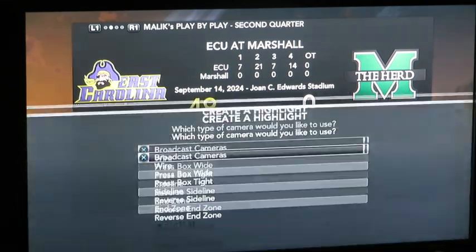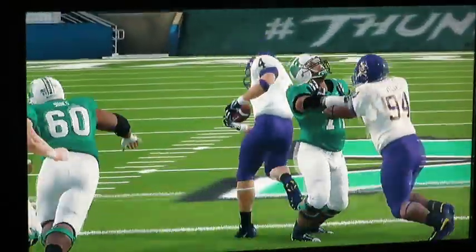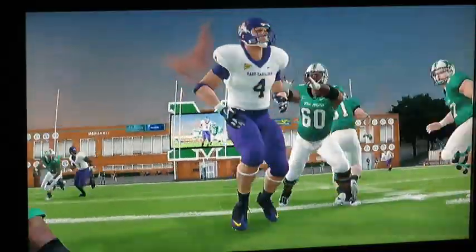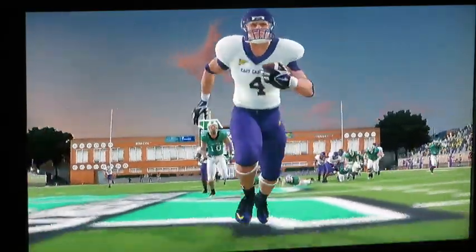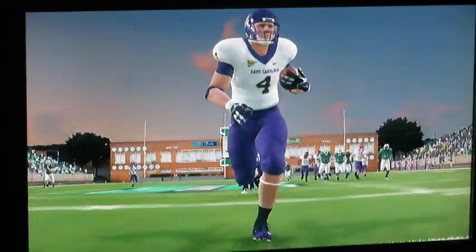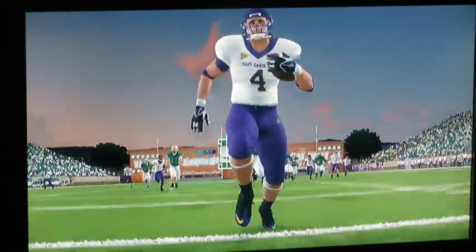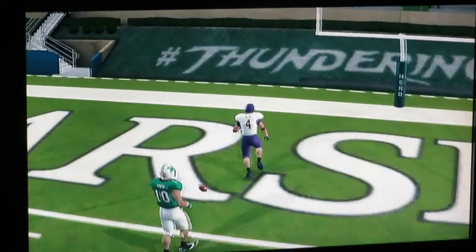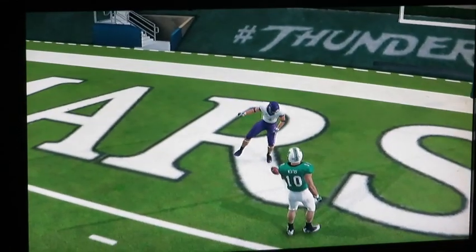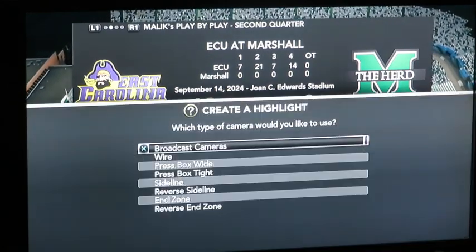But then the play of the game, Brian Collins. Watch the pressure come up the middle from the defensive tackle, Babatunde Hope. Ball gets tipped in the air, and Brian Collins catches it out of the air, and he is off to the races. 60-yard pick six for Brian Collins, who, oh, by the way, was named Defensive Player of the Game.